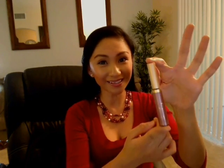So first of all, I want to go ahead and review the lip liqueur that they sent to me. It is a gorgeous pink color and I just love the color, and it is in Rosebud. This lip gloss is very thick and creamy and it smells absolutely divine. It smells like dessert. I can't really describe what dessert it is, but it smells so delicious. Maybe chocolate. I think it smells like chocolate and it comes on so creamy.